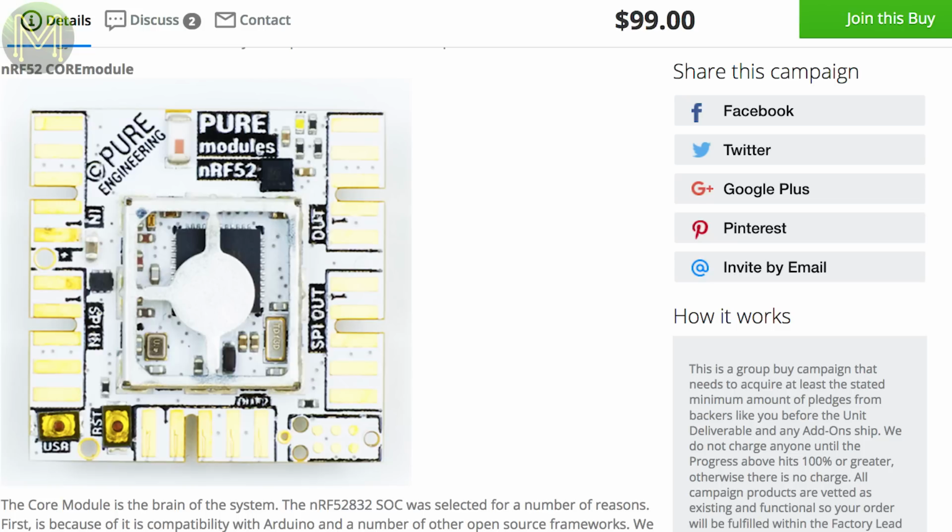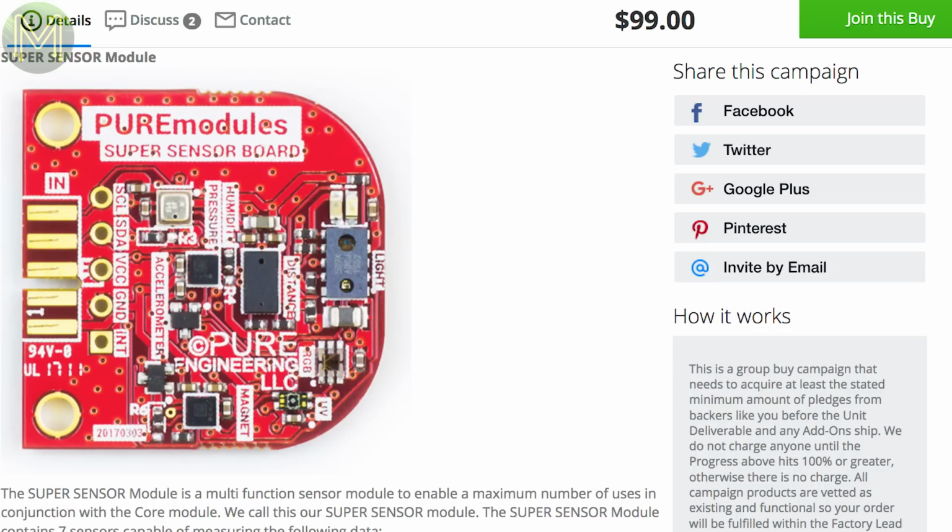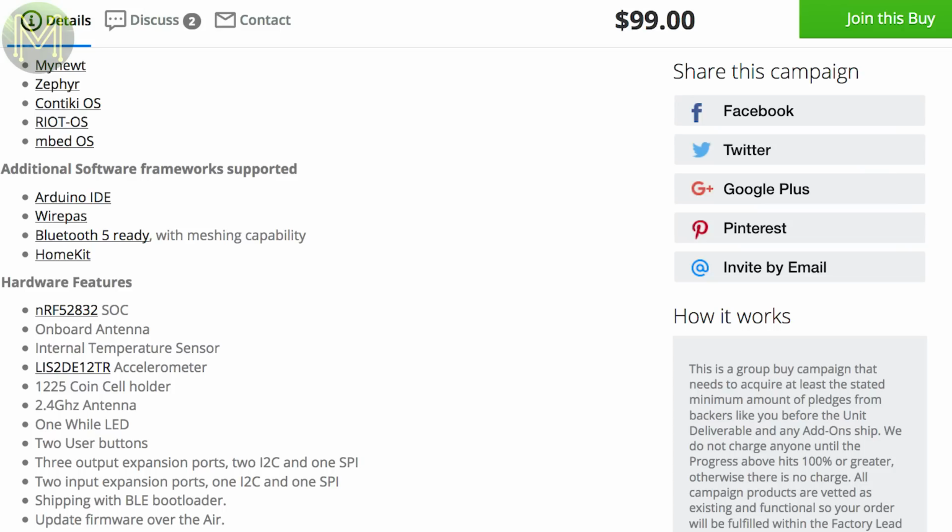Over at GroupGets, they have the Pure Modules kit, which has been around for a while now. This is an NRF52 based board with 3 DOF IMU and temperature sensors. Runs off a coin cell battery and can be OTA programmed via the Arduino IDE. It also supports Wirepass and HomeKit. Nice to see.